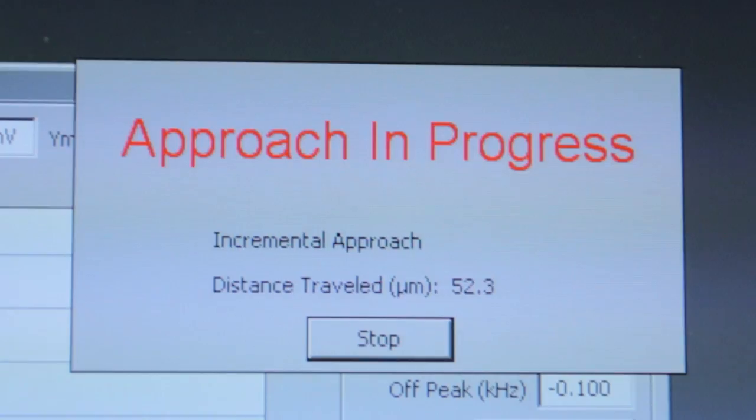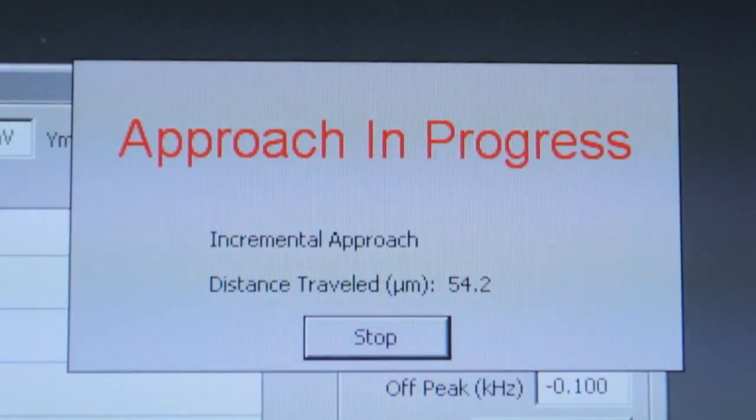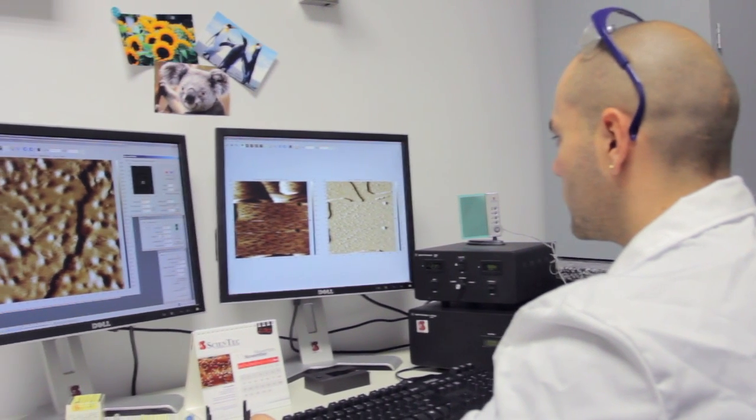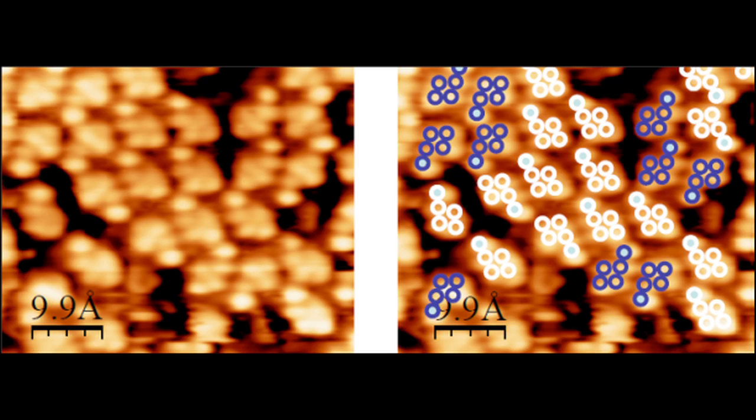We created nanoscale spaces in monolayers for recognition. We observed the segregation of enantiomers at molecular level, and we achieved template growth at these nanostructured surfaces. Our results led us to develop rules for the specific attachment of molecules to surfaces.